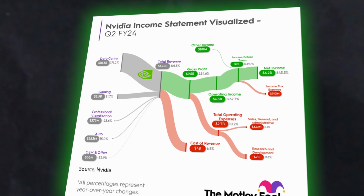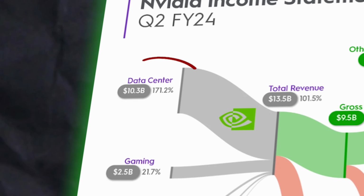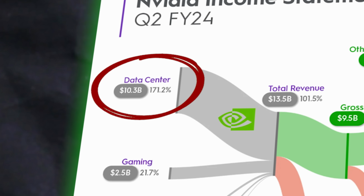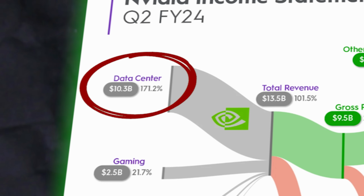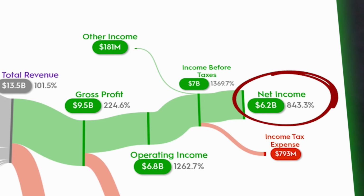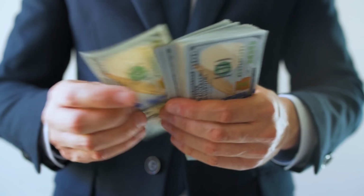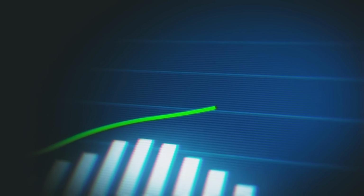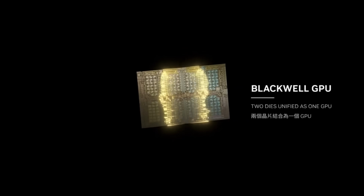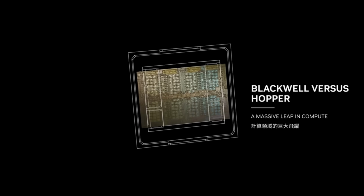And when we look at Nvidia's recent quarterly results, their data center business makes up over $10 billion in sales in Q2, and it's up over 171% year over year. But the clincher is that their net income is up over 800%. This means that their most profitable part of their business happens to be growing exponentially faster than the others, which is just like their hardware, where their new Blackwell chips are 5 times faster than their previous Hopper.